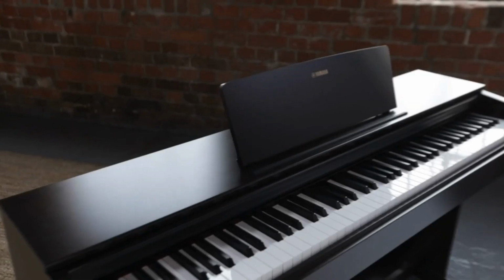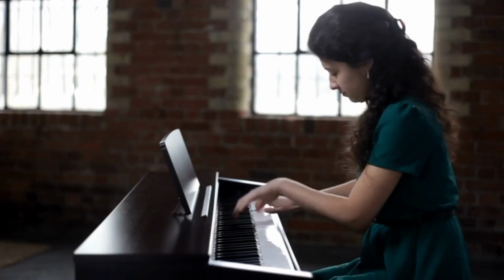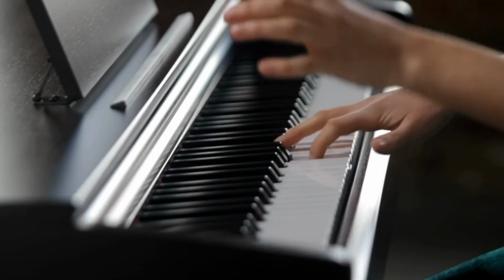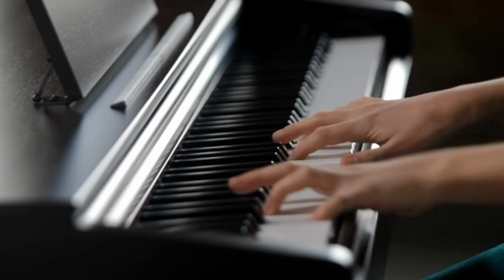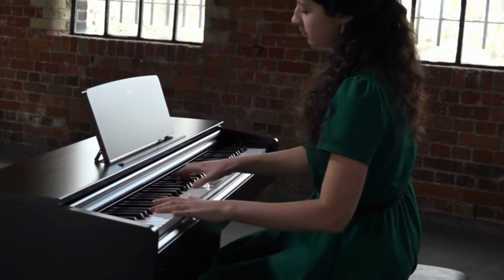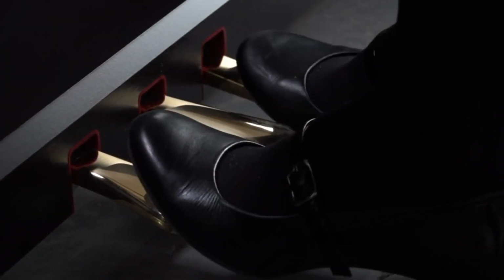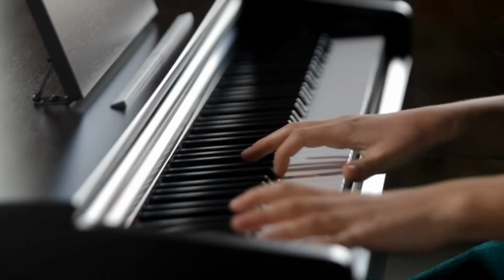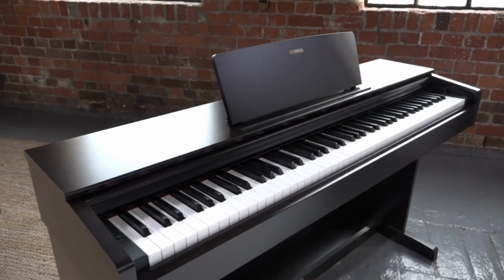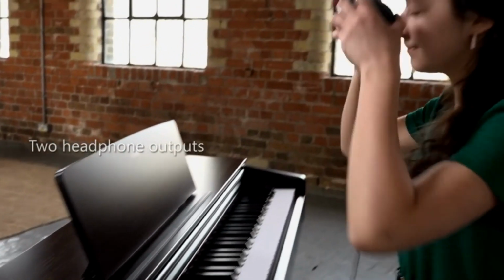The graded hammer standard keyboard simulates the feel of an acoustic piano, with the precisely weighted action becoming lighter at the higher end of the keyboard. Touch response can be easily adjusted to suit the player. ARIUS pianos feature 3 pedals: soft, sostenuto and damper with half pedal function. ARIUS pianos never need tuning and can be played with headphones.